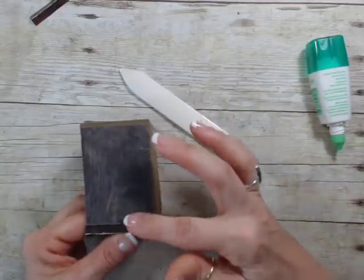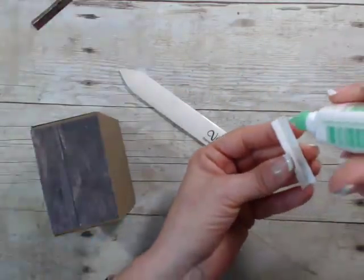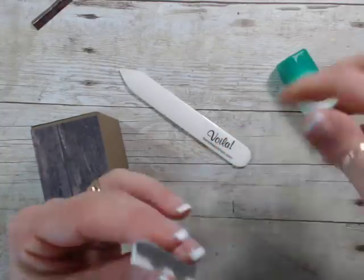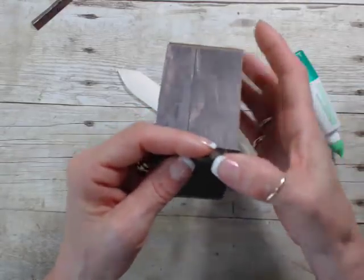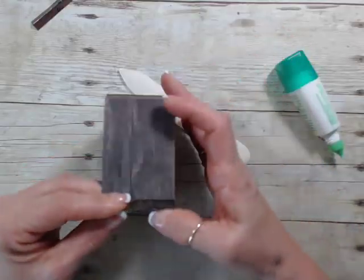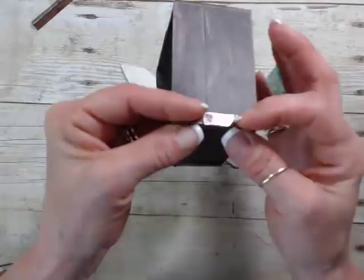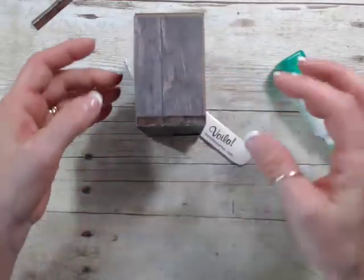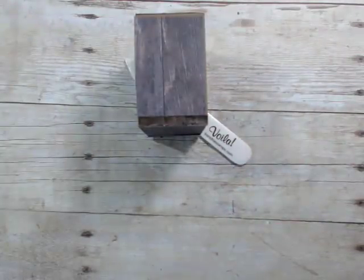Okay. Now I get more glue on my finger. My goodness. And then right here. Make sure that you touch the paper in the back. You have to put that pressure so you get a good bond there. Let me remove this.